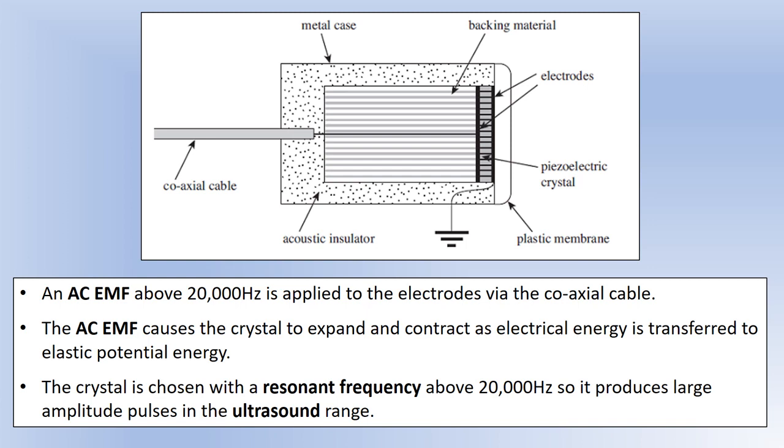And then what we're going to do is, when we apply the AC EMF to the electrodes, it's going to cause the crystal to expand and contract. That's why it's described as being a piezoelectric crystal. It can transfer between the electrical energy and elastic potential energy if it's changing its shape. And we pick a crystal specifically with a resonant frequency above 20,000, so that when we supply it with a 20,000 EMF, it's in resonance, so it produces a large pulse of sound wave, which is what we're looking for there. So those are the points I'd make here.